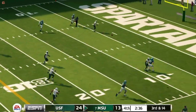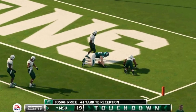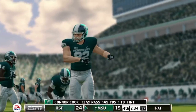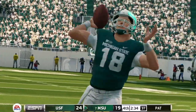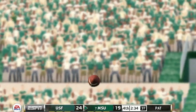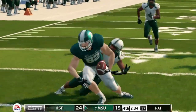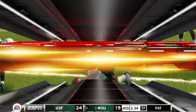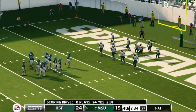Going deep, lays it out there, and it's caught. He'll take it all the way for the touchdown. What a catch and a big touchdown from the tight end. I'll tell you, this tight end is a big-time football player. He might like to talk a little bit out there on the field, but he has the type of game to back it up. They'll go for two in this situation.